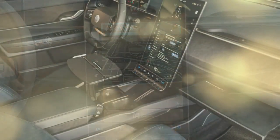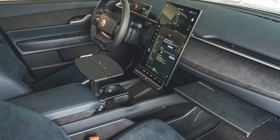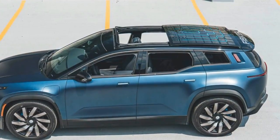All of this suggests that Fisker rushed the Ocean's development and production started prematurely. Resolving such glitches is not glamorous work, but it appears Fisker won't get the chance.